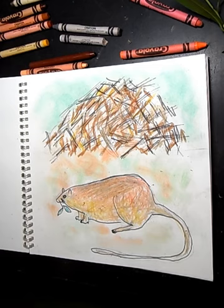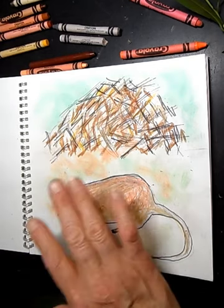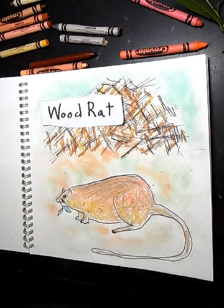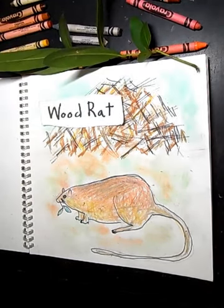Anyway, look, we are so done. If you want to add more color, please do, because this is a short video. But here it is. Here's our wood rat. Here's our wood rat house, and here's our awesome bay leaf. Good job.